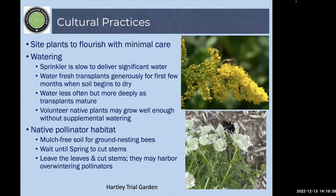The volunteer native plants seem to grow well enough without much supplemental watering. Even in areas under the honey locusts, the shade from the trees did help the soil stay somewhat moist, and so those plants were able to thrive there. After all, they are native plants, and that's how they would grow in the wild.